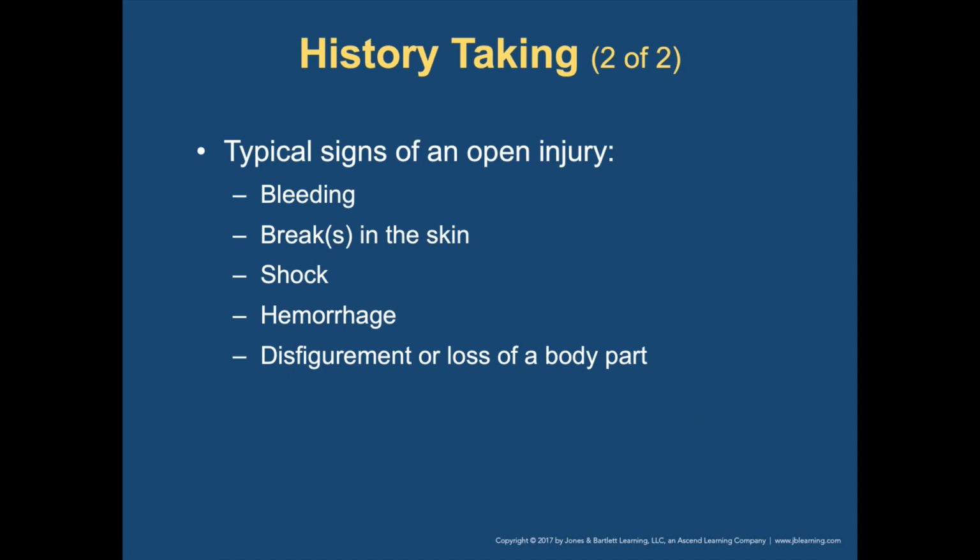So disfigurement or loss of a body part. Now here's the fun part, y'all. If it is no longer on the patient and you can get it, bring it with you because they may be able to reattach that toe or that trigger finger. So make sure that you put them in a bag and bring with you, preferably a plastic one that you can put ice around, and go on.